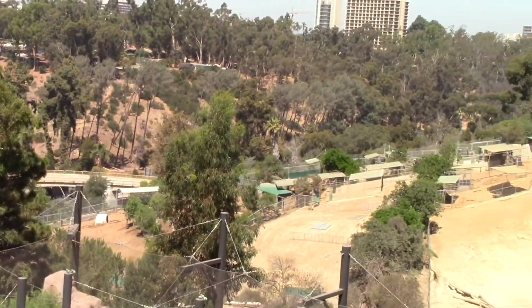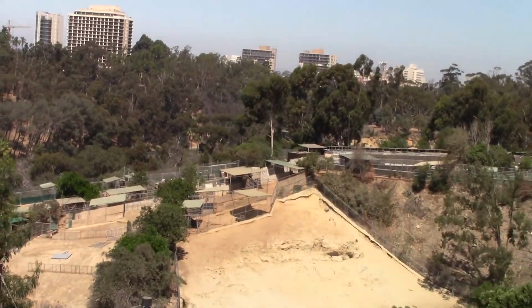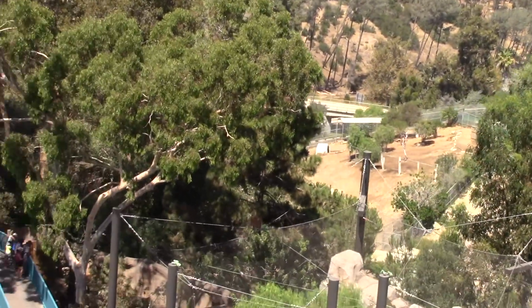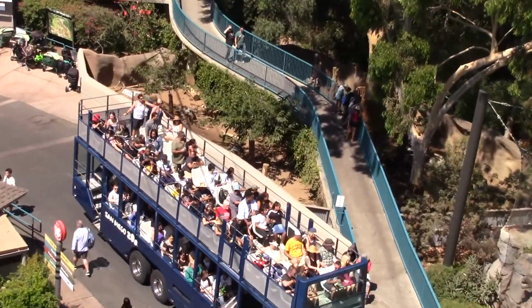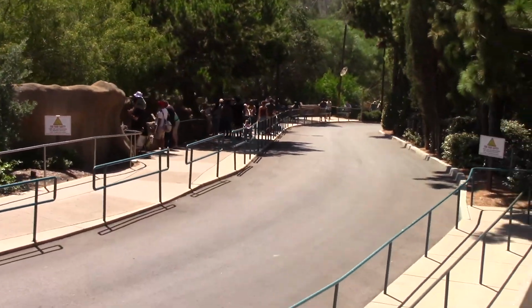So there are some last shots of the zoo from up high I'll take for you. And there is the tour bus down there going through. You can see that we're coming in right now. Alright, we just got off the Skyfari and we are headed toward the polar bears with a short stop on the way. So that was fun though.